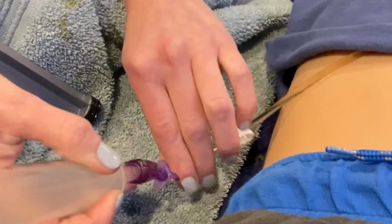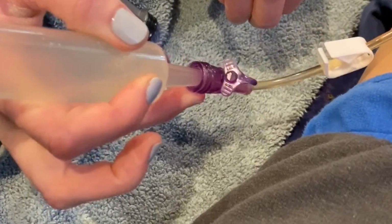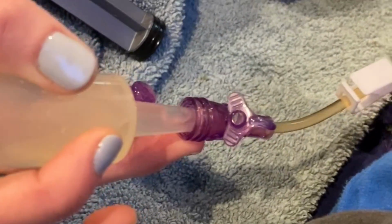In this clip, you can see what it looks like when stomach contents are freely flowing back out of the feeding tube.